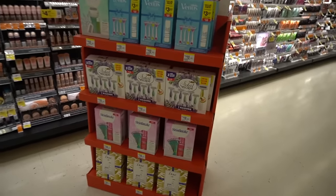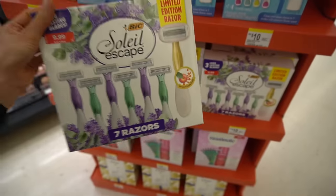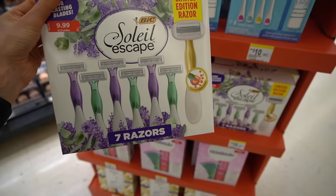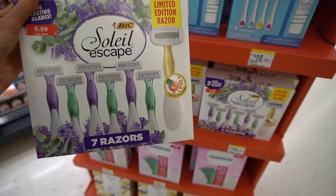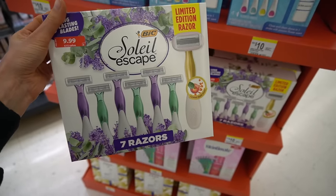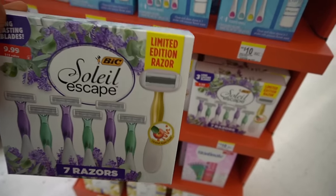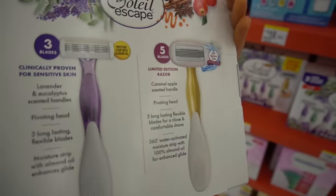Looks like we have some shaving gift sets here. Limited edition apple scented razor. Now, it goes without saying that if you have a fragrance allergy, these are a no-go. Caramel apple scent, I have to admit, that does sound tempting, but wouldn't you rather that be in, like, I don't know, a perfume as opposed to your razor? I just don't get having a scented razor.